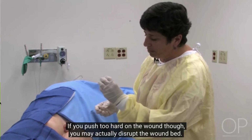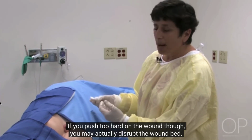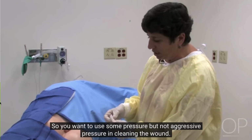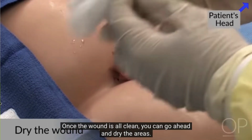If you push too hard on the wound, though, you may actually disrupt the wound bed. So you want to use some pressure, but not aggressive pressure in cleaning the wound. Once the wound is all clean, you can go ahead and dry the areas.